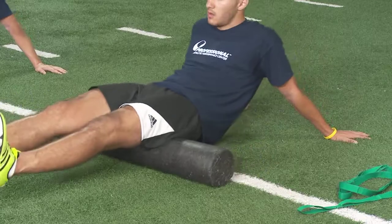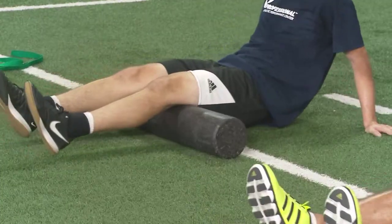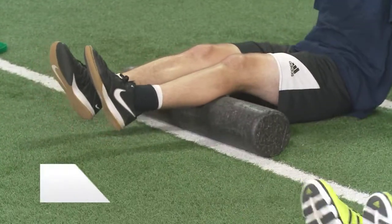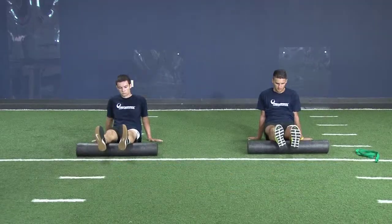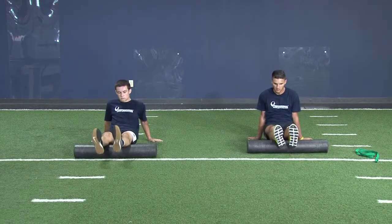You might hit some spots that might be a little tight. You feel a little pressure. That's normal. Then from there, you're going to go down to your calves. Going right down to your calves. Right back and forth. Again, just rolling back and forth for about 30 seconds to a minute. Go to whole length of the calf. Get right by your Achilles.